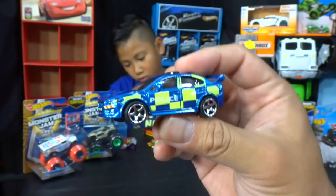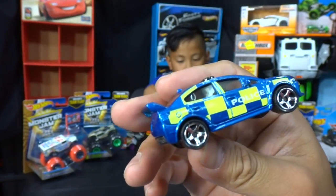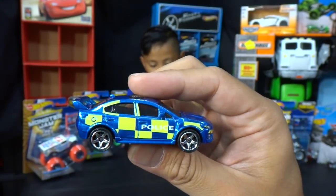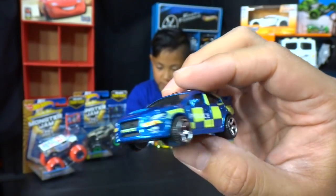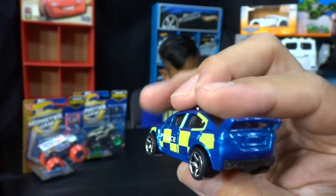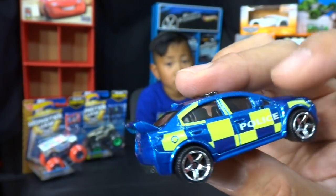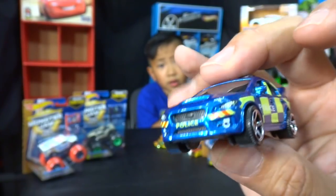Very nice. I wish there were more Matchboxes. I wish we found the Mercedes-Benz Matchbox on the pegs, but this is the only Matchbox that I liked. Not bad. Subaru WRX. Maybe we'll make this like the Fast and Furious car from Furious 8. We'll paint it white and make a body kit.